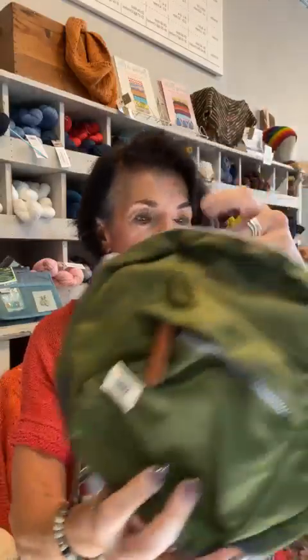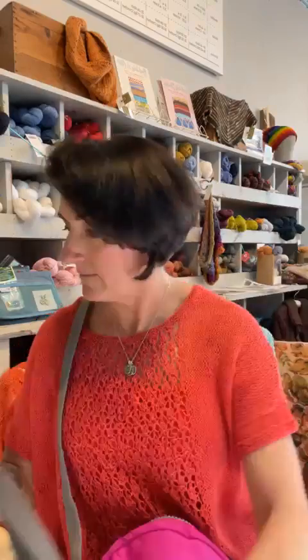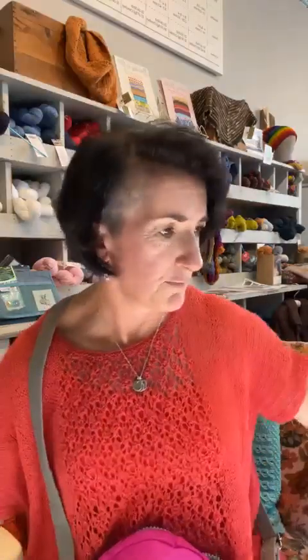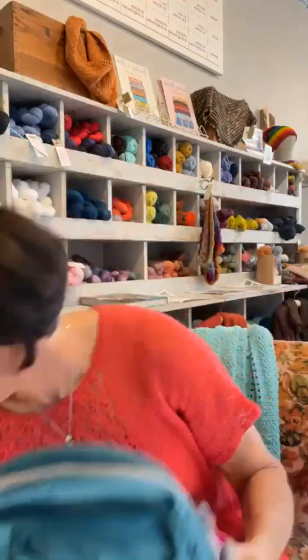So this is the candy colorway. We have this fun colorway, avocado. The lighting in here is a little weird, really bright, and then you can't see anything all of a sudden. Then this color is marine. I'll put them all up together.